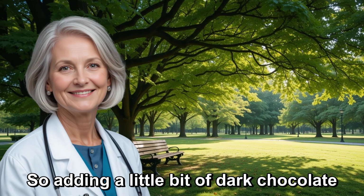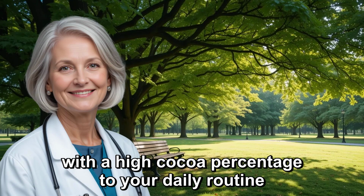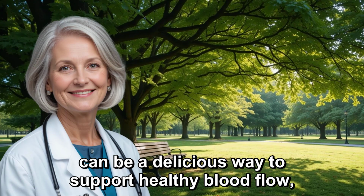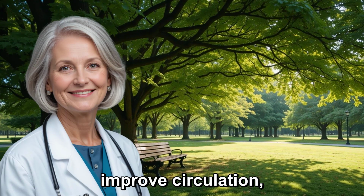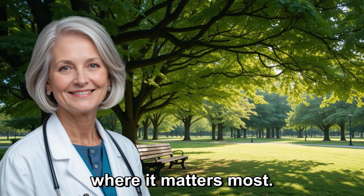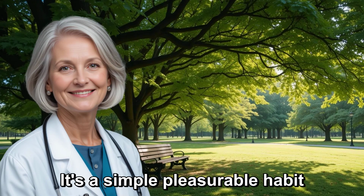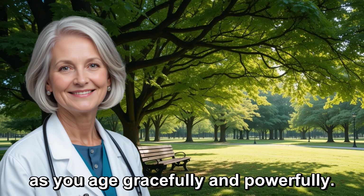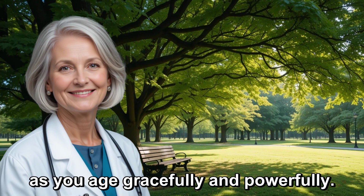So adding a little bit of dark chocolate with a high cocoa percentage to your daily routine can be a delicious way to support healthy blood flow, improve circulation, and contribute to that feeling of energy and vitality where it matters most. It's a simple, pleasurable habit that aligns perfectly with supporting your body as you age gracefully and powerfully.